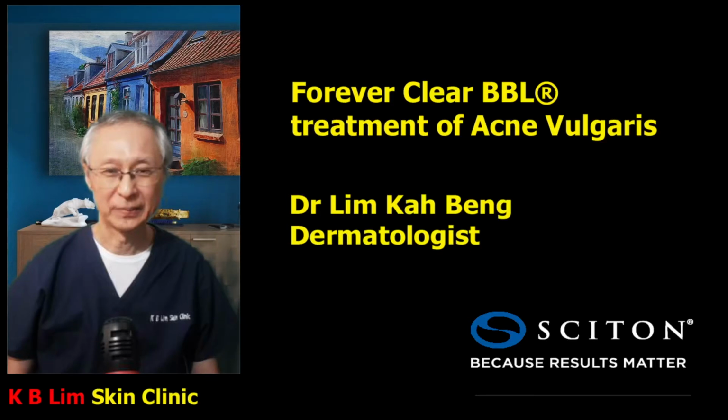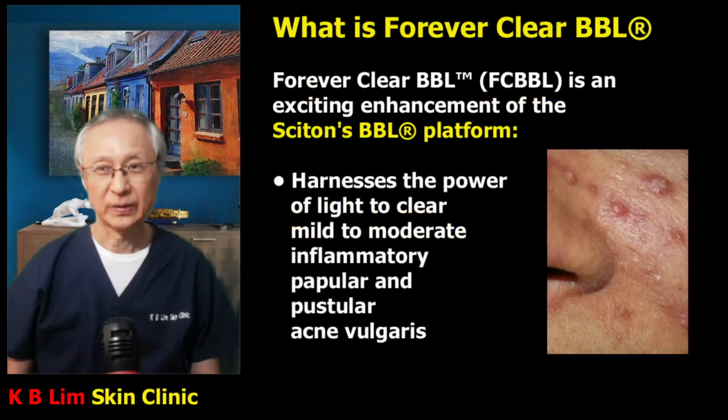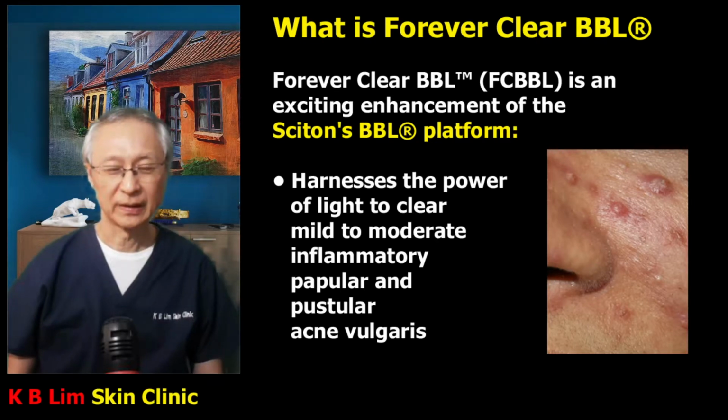This video is on Forever Clear BBL treatment of acne vulgaris. Forever Clear BBL is a trademark of Sciton. Forever Clear BBL uses the Sciton treatment platform to deliver light into the skin in order to treat mild to moderate inflammatory acne. Inflammatory acne is comprised of inflamed papules, these are the red pimply bumps, or pustules, these are the pus heads, as shown in the figure on the right.